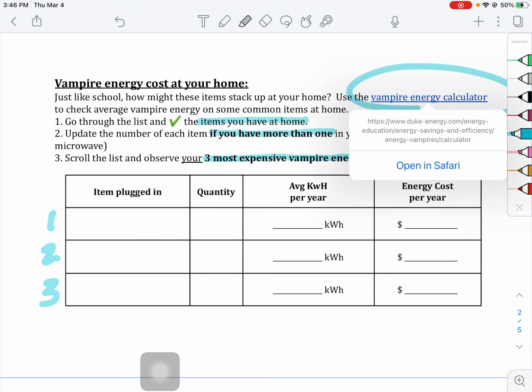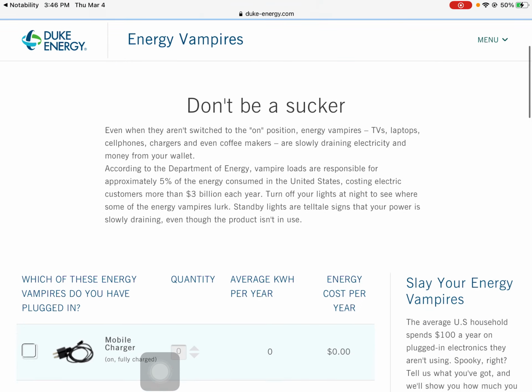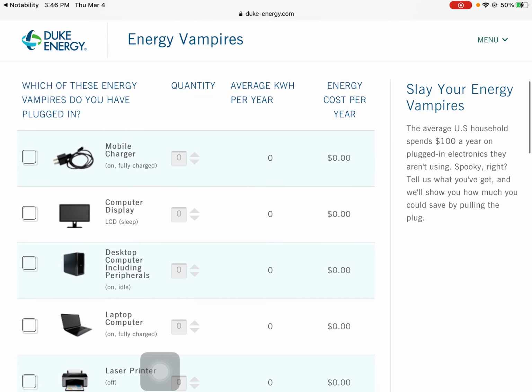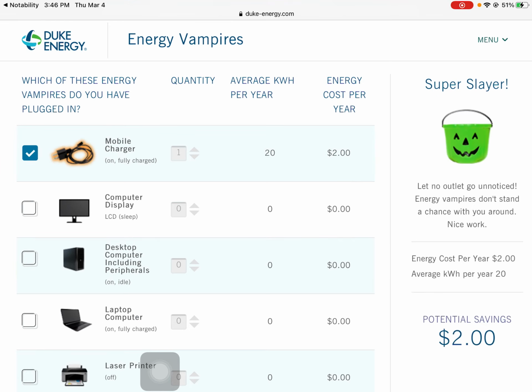So let's open this up. So we have this Vampire Energy Calculator, and we're going to go through and mark off things that we have at home. So mobile charger. So I'm going to think I have my cell phone and I have my iPad. So I'm going to count 2 for me, and then my husband has a phone and my daughter has an iPad. So I'm going to say 4 at my house.